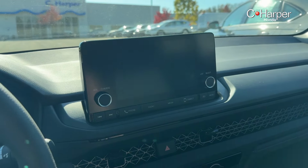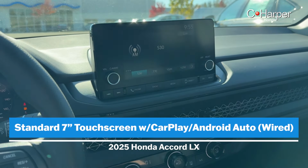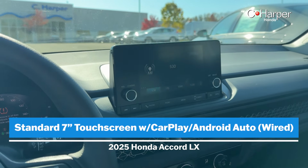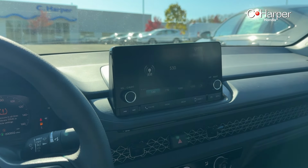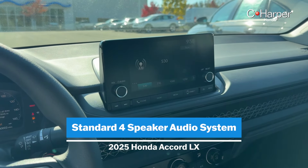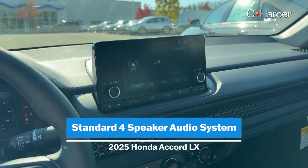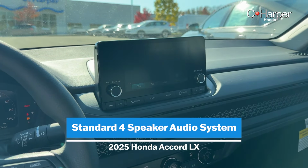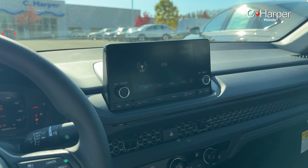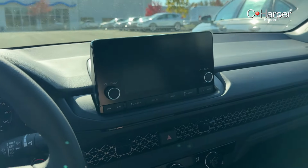Taking a look at our infotainment, we do have our 7-inch standard infotainment system. Of course, it has AM, FM radio, and ability to put in our wired Apple CarPlay and Android Auto. And powering this is a 4-speaker audio system. Of course, it is definitely a bit more of a basic audio system here in the LX model, but as we'll show you in the SE, the upgrades are not that much more.